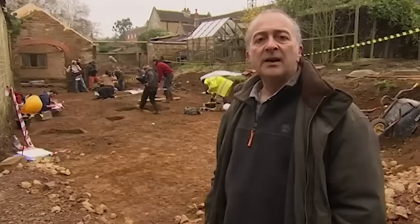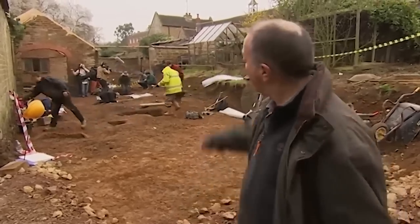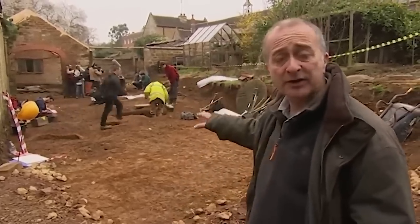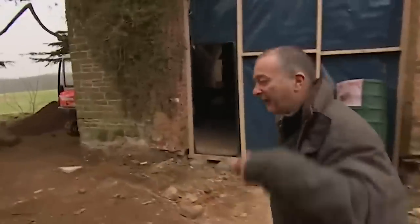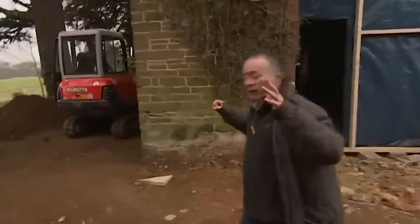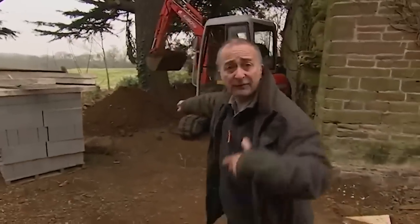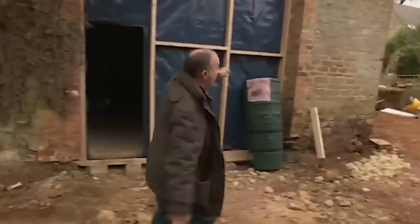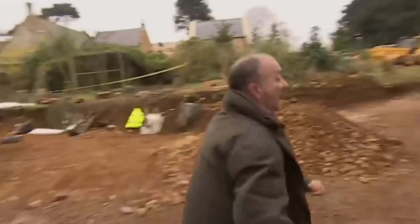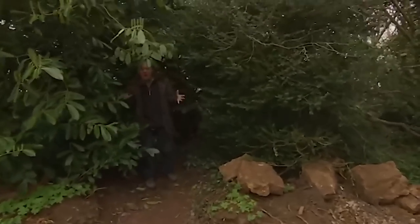Oh, right, okay. Day 2 here at Glendon Hall in Northamptonshire, where we've discovered over 30 medieval burials. And this morning, we're going to peel back all this earth here to see if we can find the church that goes with them. And we're extending a trench over here to find the extent of the cemetery. Also one on the far side of this building, another one in there, and a fourth one deep in here, which could prove a little bit difficult.